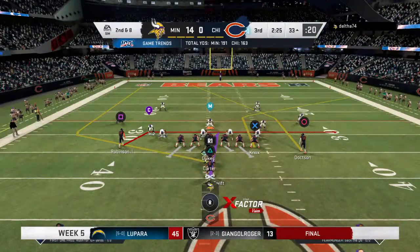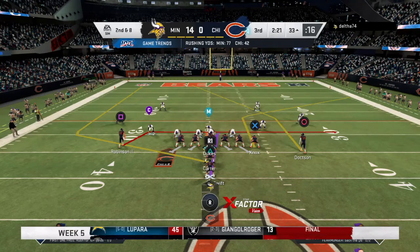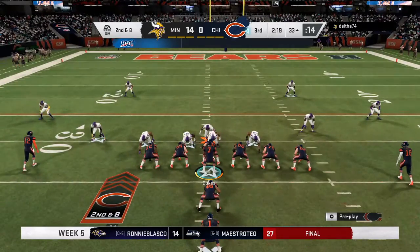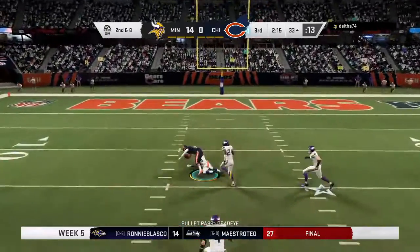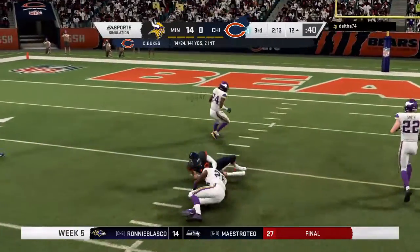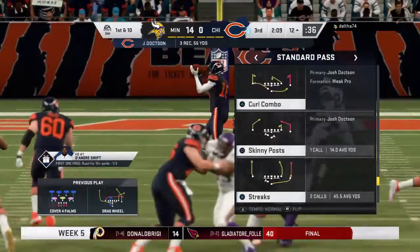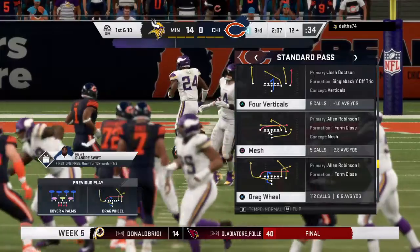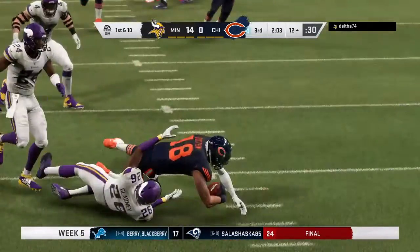The last run good for 2. Here's second and 8. Strong right. Here's second and 8. It's hauled in by Doxson. And he gets this one inside the 15, just a yard or two shy of the 10. That one a gain of 20 and a first down. First and 10 at the 12-yard line.